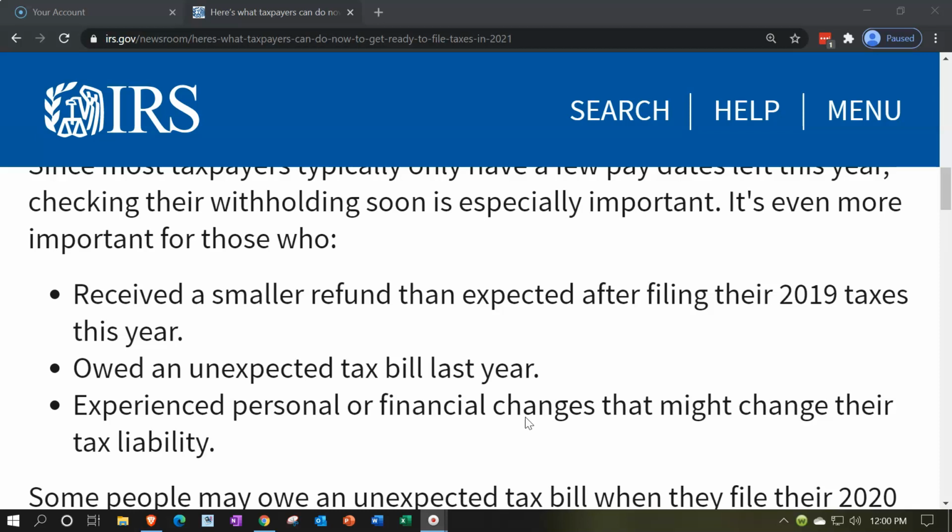So many people will base their withholdings on the 2019 tax return or the prior year tax return, but a lot of people probably didn't file their 2019 returns till later and may have been put on extension as well, given the extended due date of the original return and then just the issues that have taken place.